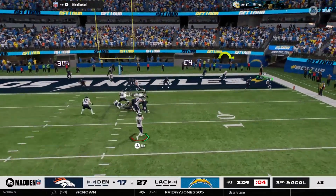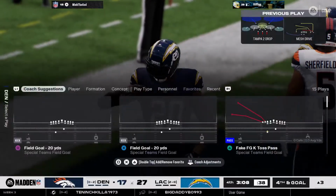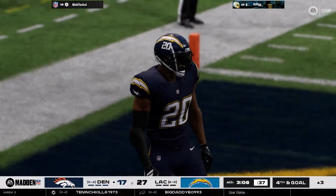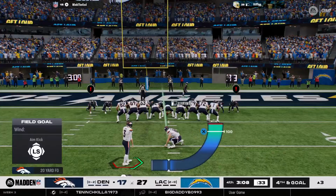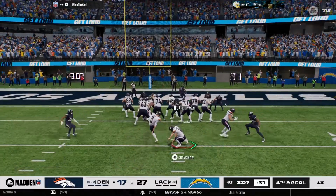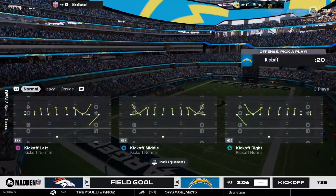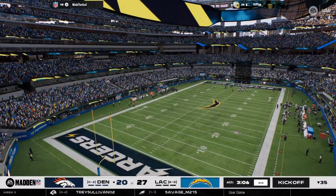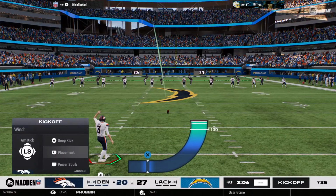Throwing here on third and goal. This one is complete. It is batted away in the end zone. And now it's fourth down. Here comes Will Lutz in a big spot, to get back to a one-possession game. And this one right down the middle. It's good. And they are indeed back within one score.